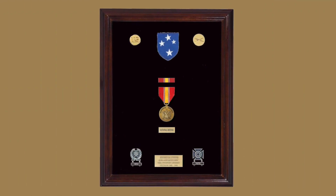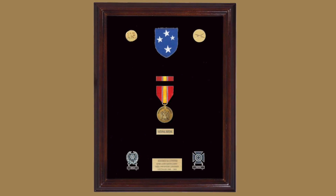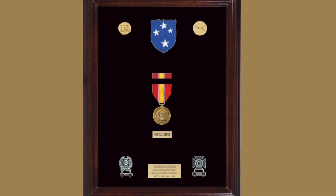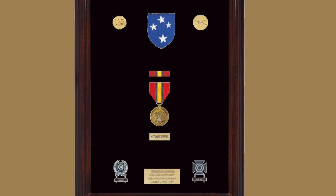When an Americal soldier arrived in Vietnam, he'd be authorized his U.S. and branch insignia, his shoulder sleeve insignia for the Americal Division, his National Defense Service Medal, and his qualification or marksmanship badges as shown here.